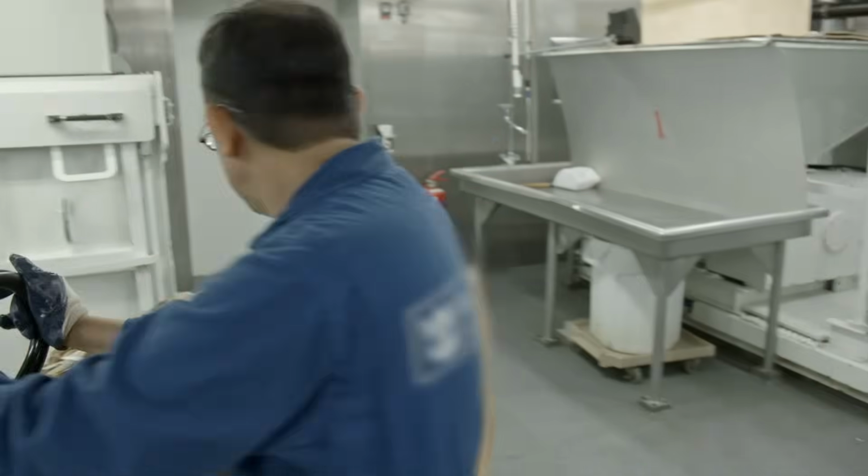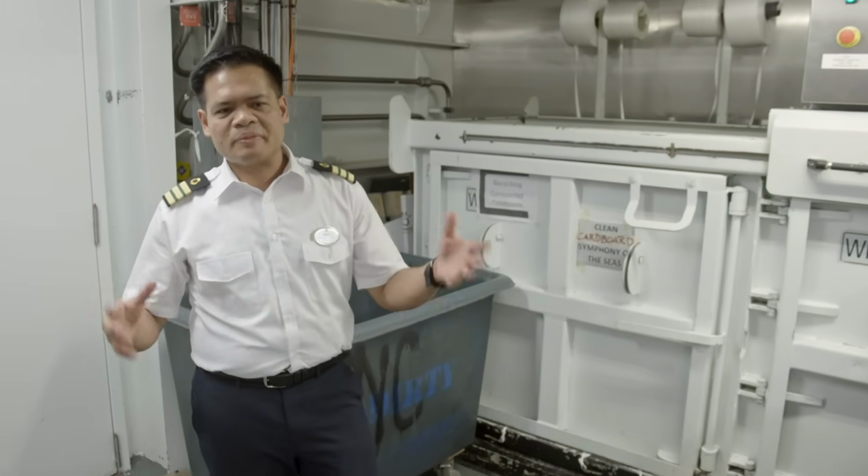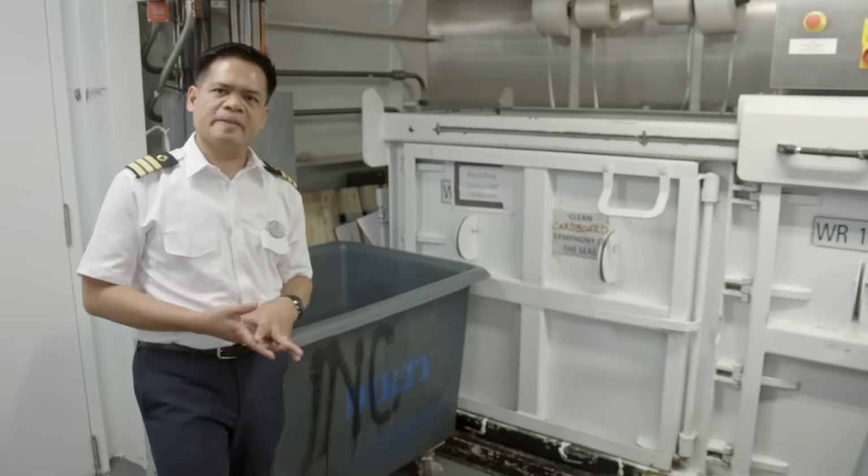Protecting the environment is not a choice, it is our obligation. So it comes from each and every crew member to be aware of these things. Our goal is to preserve the environment.